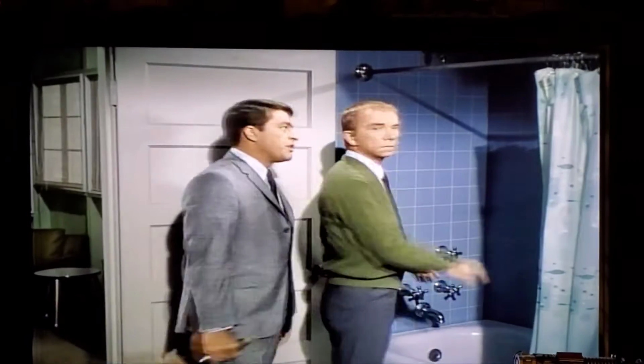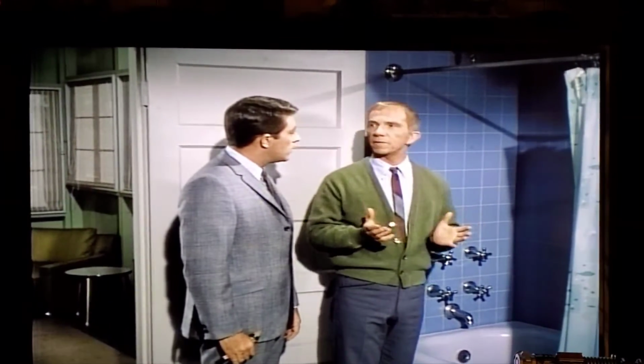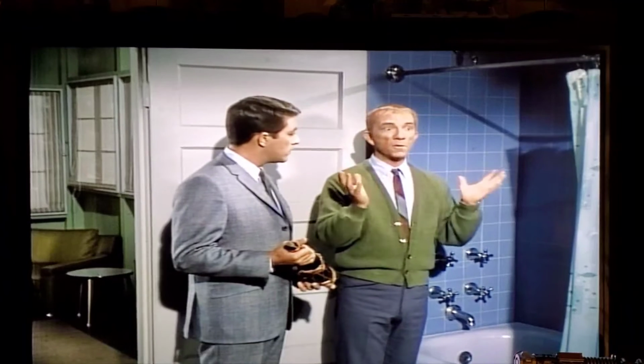This episode is called Bottled Martian. So for the first time, we actually get to see the bathroom in this apartment. We've never seen it before in the first or second season, and we only get a glimpse of it here in the shower, so it's obviously located right next to the bedroom, but we never knew that until now.